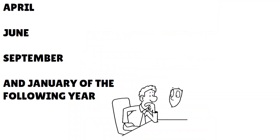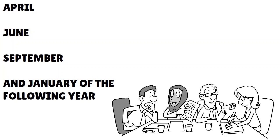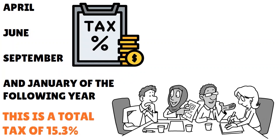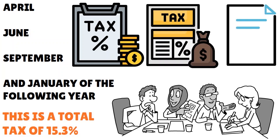Whether you have one member in your LLC or multiple, when you earn income from business activities, the IRS requires you to pay self-employment taxes on your earnings. This is a total of 15.3%, which covers Medicare taxes and Social Security taxes. You can use Schedule SE to calculate how much self-employment tax you owe.